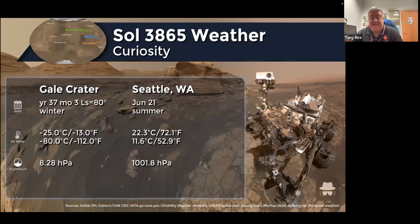And we'll talk about seasons some. That's summer here. It was a high of 72 in Seattle that day and a low of 53. But if you look at those temperatures over on Mars, negative 13 and negative 112. So it looks like a desert, and it is technically a desert because desert is determined not so much by temperature, but more about the amount of moisture in the air. And it's very, very dry there. So it's a desert as well, but it's very, very cold.